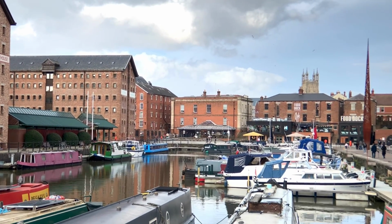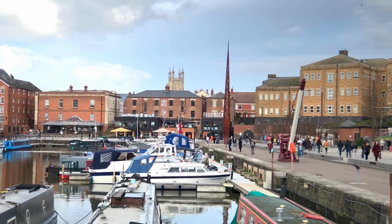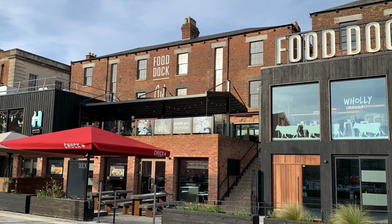We're standing on the opposite side of Victoria Basin, looking back towards the Soldiers of Gloucestershire Museum in a converted custom house building. You can just see the top of the tower of Gloucester Cathedral and below the newly opened food dock with a balcony on the first floor.